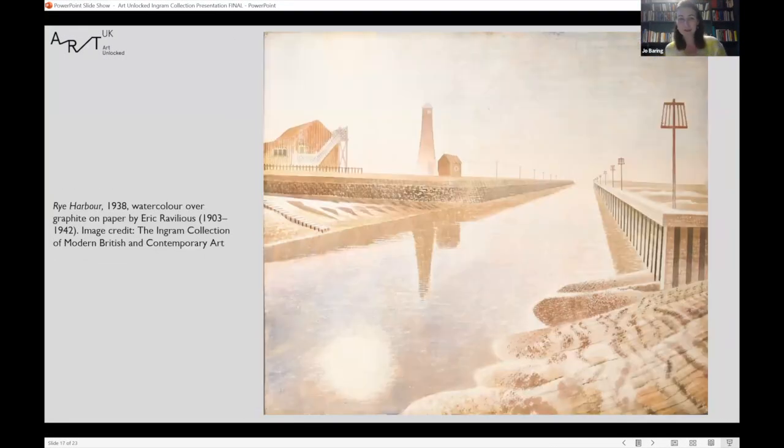And now we're on to this work, Rye Harbour by Eric Ravilious. Unfortunately, it's not a great image of it, but if you look it up elsewhere, you can see that the colours are much stronger. It's very, very beautiful, the blue, the shimmering lights. So born in 1903, Ravilious left an indelible mark on the world of art and design during his relatively short life, which was tragically cut short during World War II.